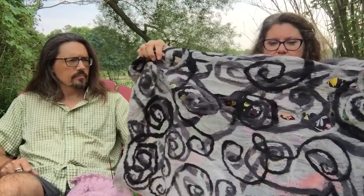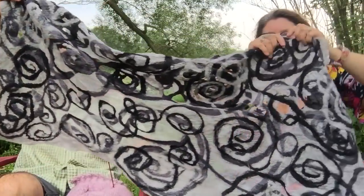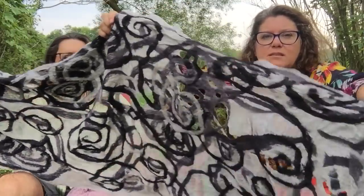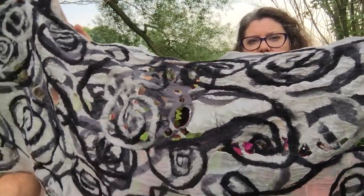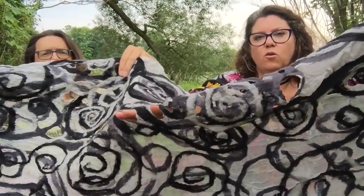And I was felting last weekend? No, two weeks ago, because you were away. And this is the one I just finished. It's my hand-dyed silk. It's a really silvery gray. It's hard to see in the light. And then I did a whole bunch of swirl felted over top of it, and it's got openings.